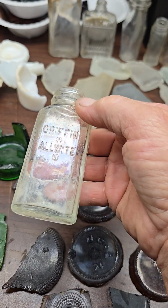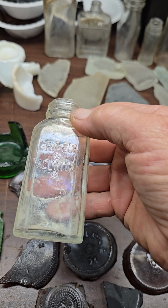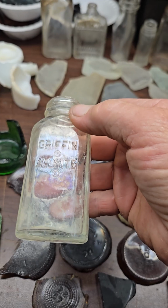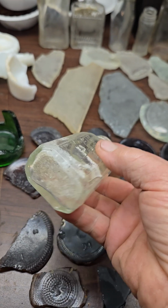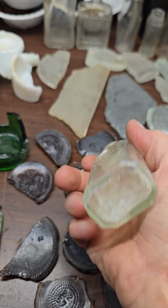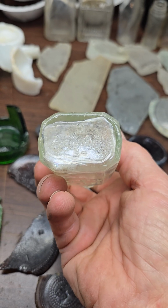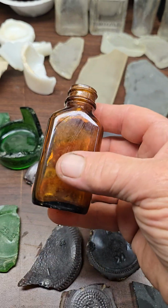And we got this thing. Griffin All White. I assume this is from Kentucky, the way All White is spelled. Just kidding, Mike. Red Eye. It's hard to see what's on the bottom. 2 fluid ounces. 3 dash. I don't know, but they're kind of cool to look at.